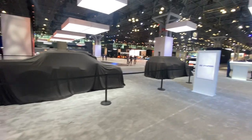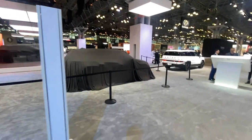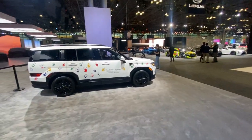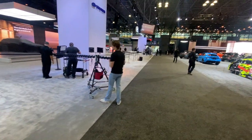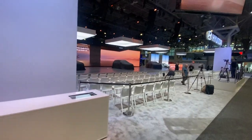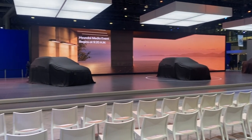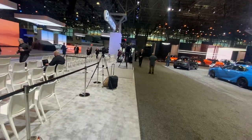And then the new Hyundais are coming out. The '25 Santa Cruz and the Tucson are all covered up there. So I'll make a separate video for those because they're dropping those in about an hour. What kind of contraption is that? But the Tucson, again, and the Santa Cruz, the front ends look pretty similar, just underneath the wraps there, or the covers, excuse me. But again, we'll see when those come off how impressive they are.